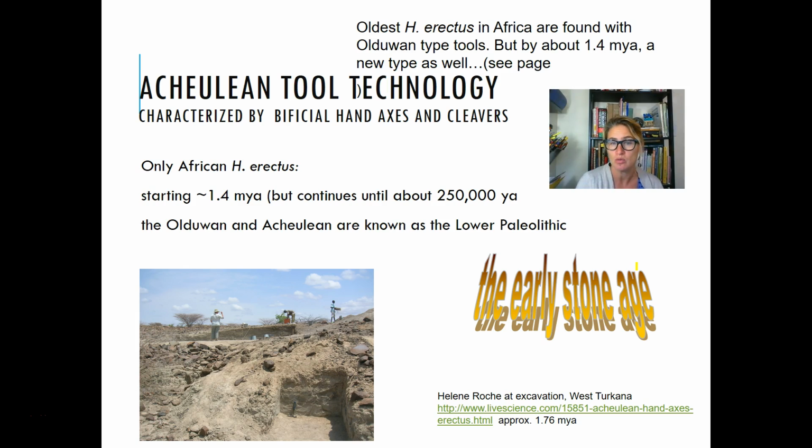But then around 1.4 million years ago, we start to see more complicated tools emerging, and these we call the Acheulean tool technology. This tool technology is characterized by bifacial hand axes and cleavers. These are very specific types of tools that we start seeing emerge. You see these at first among the African Homo erectus fossils starting at about 1.4 million years ago, and all the way up until about 250,000 years ago. Together the Oldowan and Acheulean tool technologies are known as the Lower Paleolithic or the Early Stone Age.